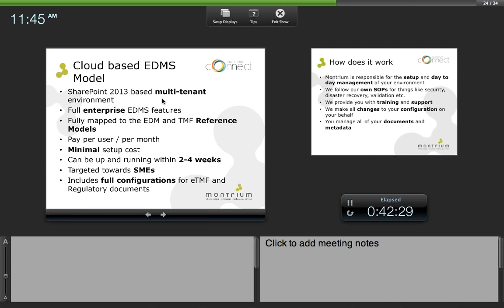Now, the interesting thing about this solution is it's pay per user per month, so you're really only paying for what you need, and this can change on a monthly basis. There's also a fairly minimal setup cost because the system really is already pre-configured. It can be up and running within 2 to 4 weeks, again, depending on the number of changes you make, and it's really targeted to smaller and medium-sized enterprises. Currently, this solution includes full configurations for eTMF and regulatory documents, and we're also adding further configurations in the coming months, notably for medical devices and other areas of R&D.